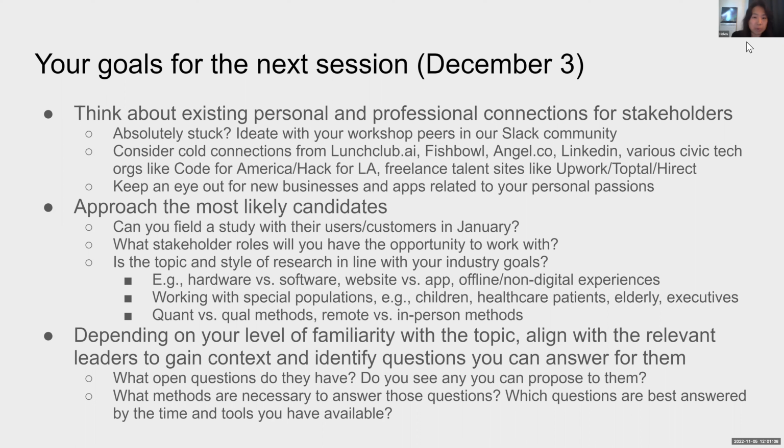Just really keep your eyes and ears open. They're out there for sure. And then these are some of the questions that you want to consider as you decide which stakeholders and projects are going to be the most likely.